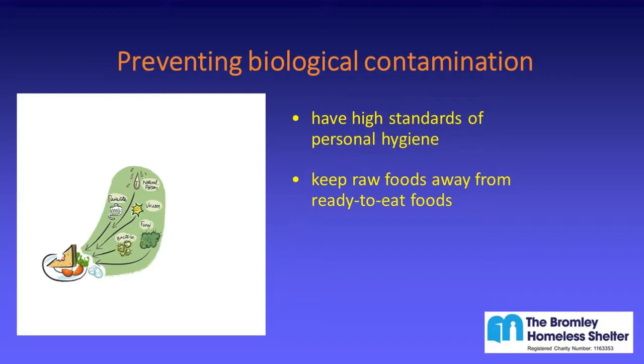Chemicals, as I've said, keep cleaning chemicals away from food and follow the manufacturer's instructions when you're using those cleaning chemicals. And biological, the bacteria, the two main things to remember: have high standards of personal hygiene, so washing your hands, etc., and keep raw foods away from ready-to-eat foods. We know that raw meat contains harmful bacteria. It doesn't really matter that it's in there because we're going to cook that meat and they'll be mostly killed. But any blood or juices that come from that raw meat into ready-to-eat food are going to cause a problem.